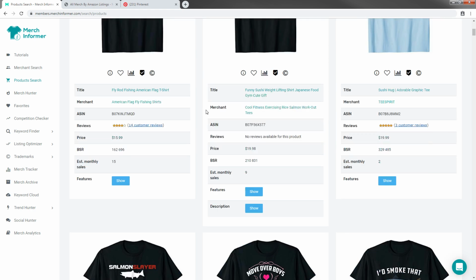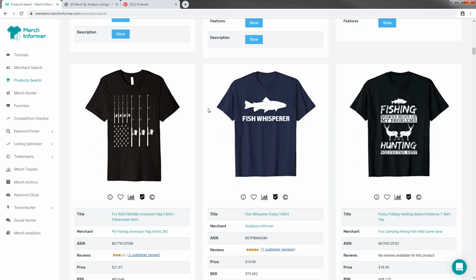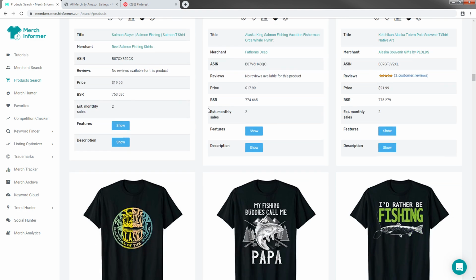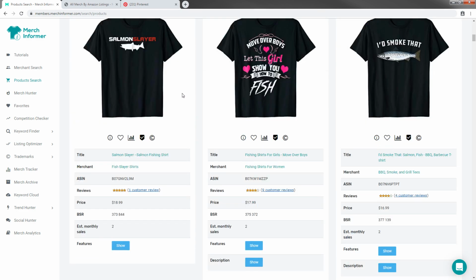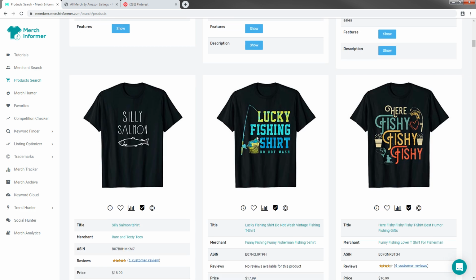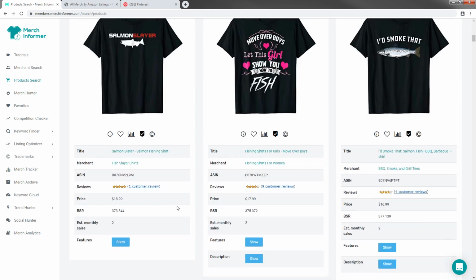So let's see. I typed in salmon here. Come down, silly salmon, fish whisperer. Let's see. Maybe if I type in, as you see, a lot of these, I mean, this is fly fishing, these are sushi. So basically what's happening on the screen is these people are doing exactly what I went over before. They're taking two niches, in this case salmon and sushi, blending them together, and what you see is a very successful shirt. Fly fishing and salmon, 14 reviews.